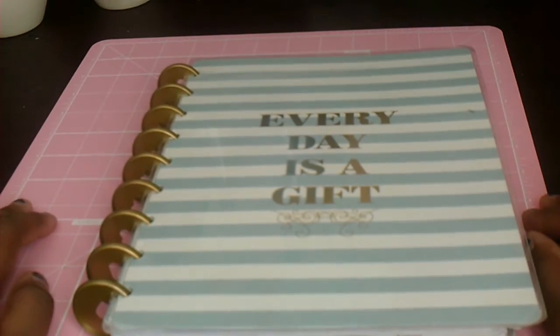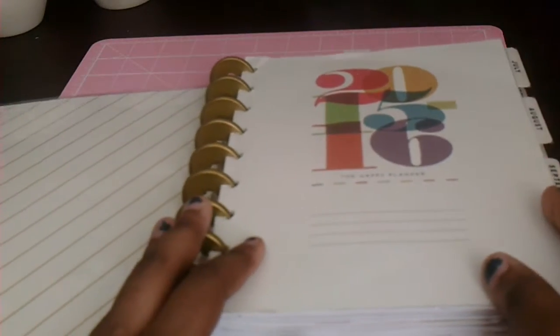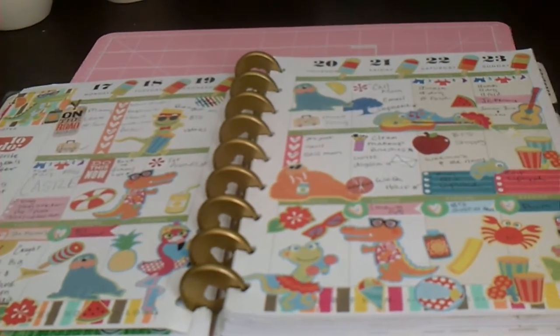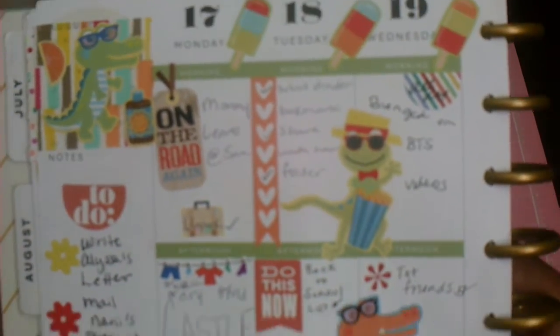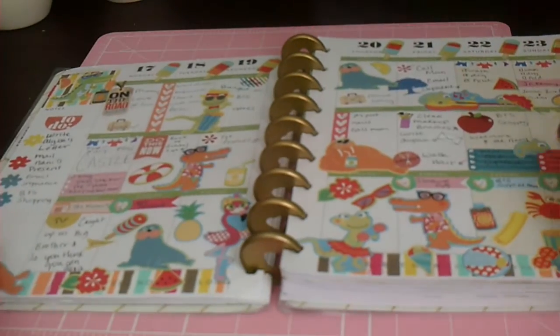It hasn't been making me so happy lately, but I really wanted to show you guys because it's been a while. It's been a good hot minute. So the last plan with me I did was this spread right here, which you can't really see that well, and I'm sorry if the quality is a little different because I'm on a different camera, but this is the last spread you guys saw me do a plan with me on. It's the poolside popsicles and more, the week before I went back to school.